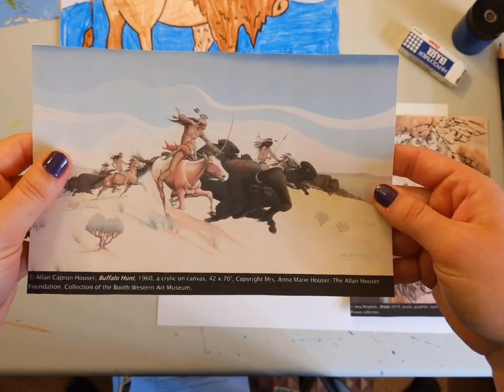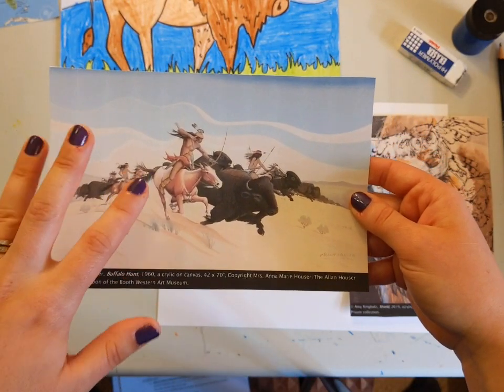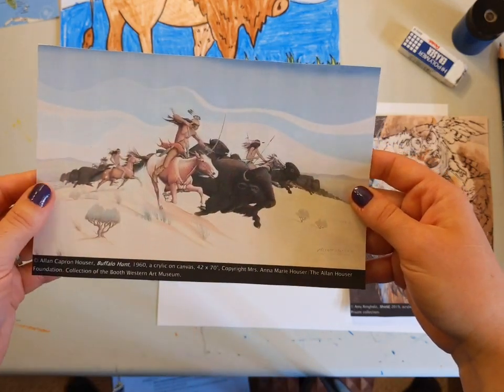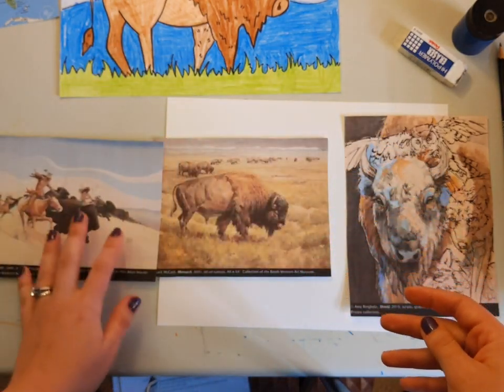I also really love the movement in this piece because you can really feel like the horses and the buffalo and the American Indians are moving very quickly. So this one has good shape and use of movement.